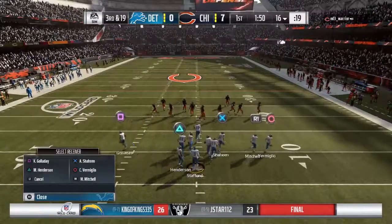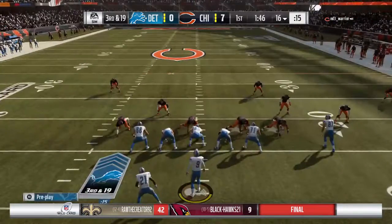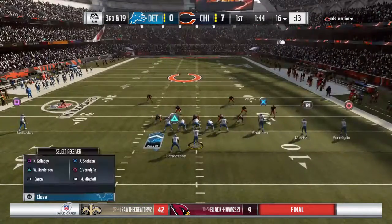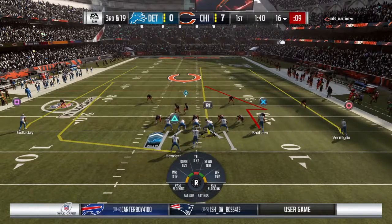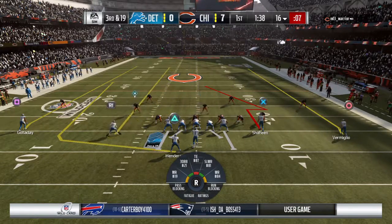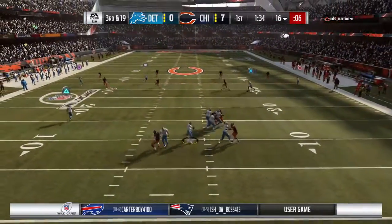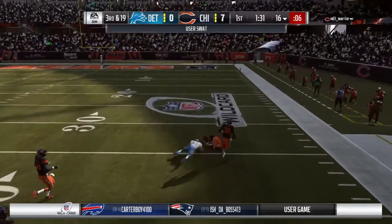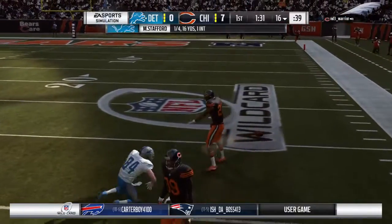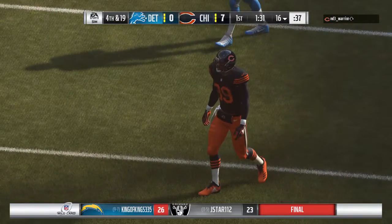After the sack, Stafford and the Lions come up on a 3rd and long situation. Out of the gun, Stafford. He's going to sling this deep downfield. And that one incomplete. Had some position but couldn't hold on, and it brings up 4th down.